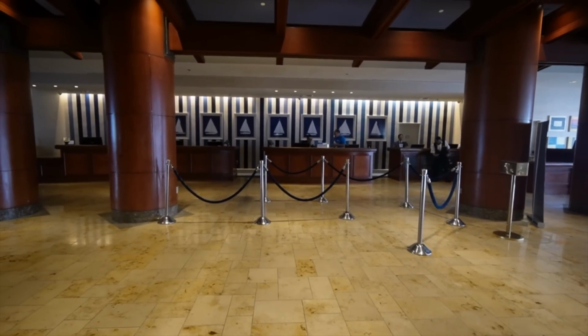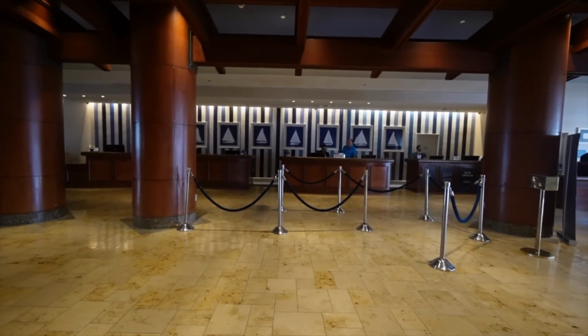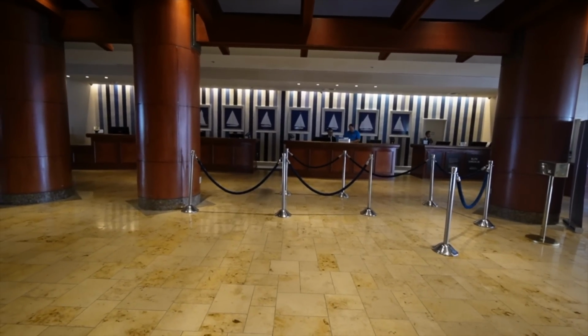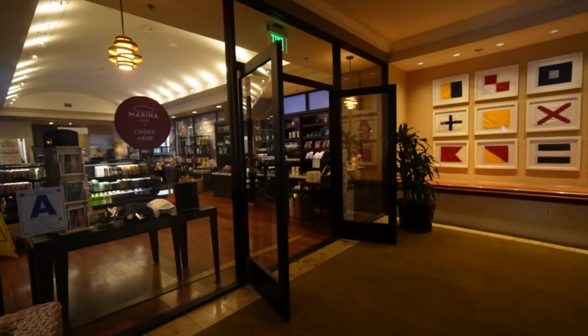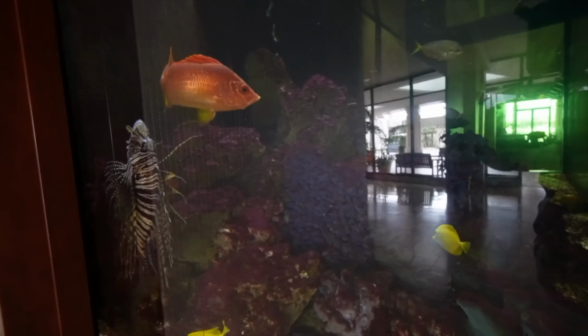So this is the check-in counter, with sailboats as decorations. And if you're a Marriott Bonvoy member, make sure you sign up because it'll make your experience here much easier. And if you're looking for some toiletries or some snacks, they do have the Marina Market and Cafe here. I love the nautical feel, and we have this huge fish tank behind concierge. Look at these cool fish.